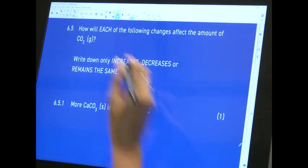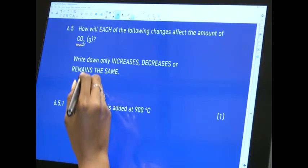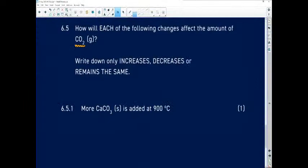So for 6.5, it says, how will each of the following changes affect the amount of CO2? Now remember, every time we talk about equilibrium, it's all about Le Chatelier, and Le Chatelier says that if the system is disturbed, it will shift in such a way as to counter what is happening. So if you're adding more and more and more, the system says, no, get rid. If you're holding on to something, the system says, no, please take out, and so forth. So every time when they say how will this be affected, whether it increases, decreases, or remains the same, always go back to Le Chatelier's principle. Here we are told we must write down only increases, decreases, or remains the same.